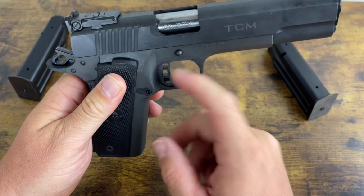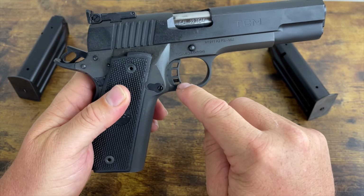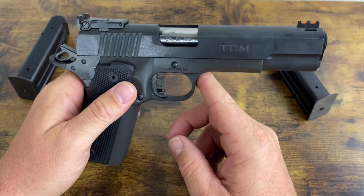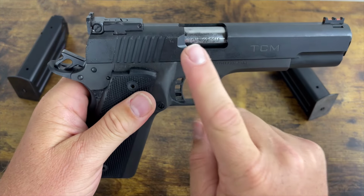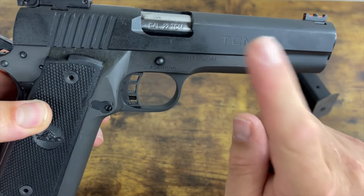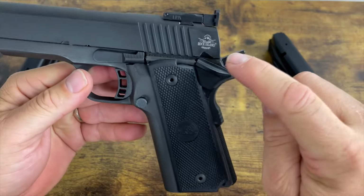Skeletonized trigger that is metal, and it does have the adjustment for the over travel screw. Guys, that's not to adjust the weight on the trigger pull. That is to adjust over travel. And I think I'll address some of that stuff in future videos. Lowered, flared, and as you can see, relieved in the front ejection port. It says 22, says TCM right there on the right side of the slide. Has their logo back here.